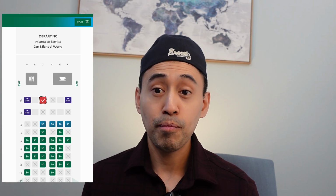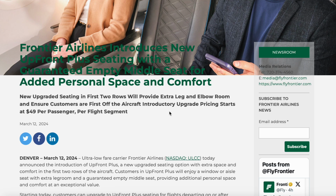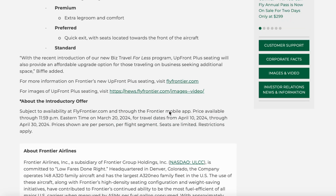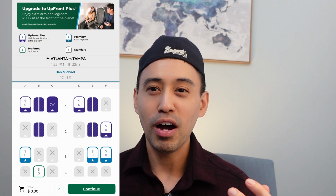So one detail to mention here, prior to March 2024, those first 2 rows actually were available for Diamond Elite members for no cost, and the middle seat wasn't blocked. But going forward now, that middle seat is blocked, and it's a perk that you can actually purchase regardless of what status you are. But as a Diamond Elite, like I said, you're able to grab that right at check-in for no cost and get that middle seat blocked while you fly your flight with Frontier Airlines.